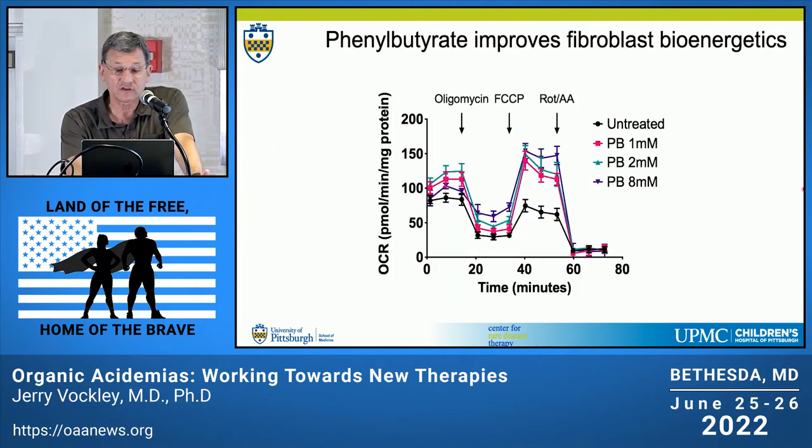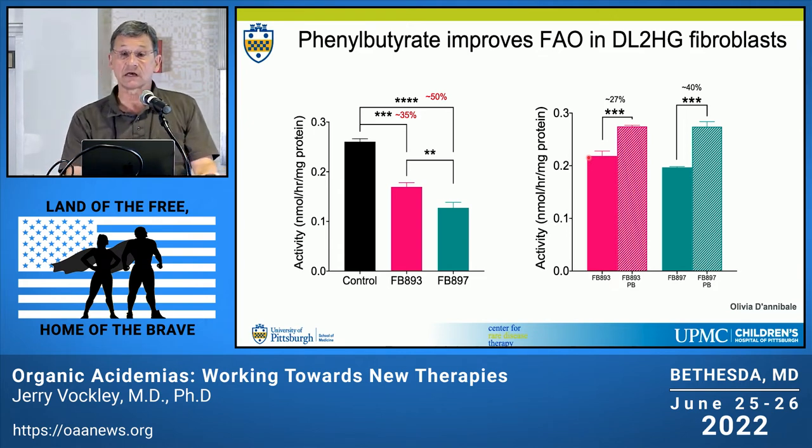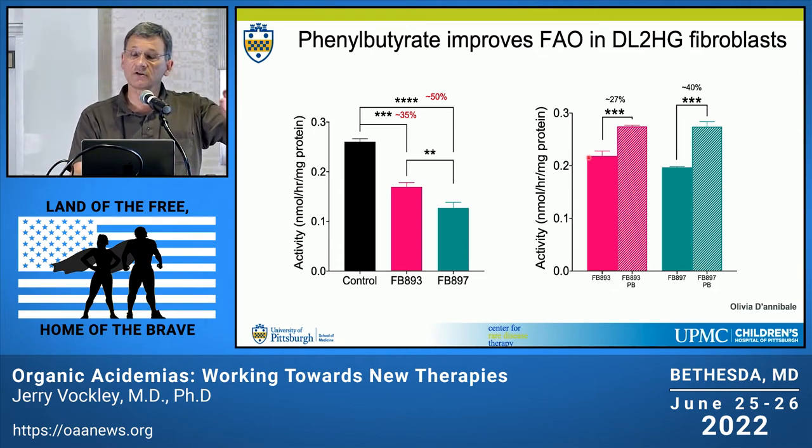What does that do for the cells? Well, here, where higher is good, here's one patient cell line, and we treat it with an increasing amount of phenylbutyrate, and it improves the energy in that cell. So we're fixing the second half of it. It also improves the ability of cells to do fatty acid oxidation, one of the other energy pathways in the cell. So it looks like we're doing a great job on the energy.